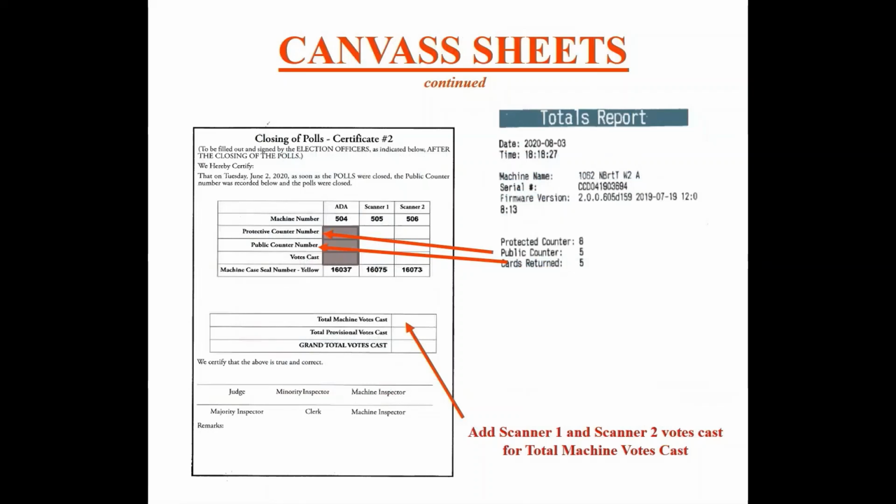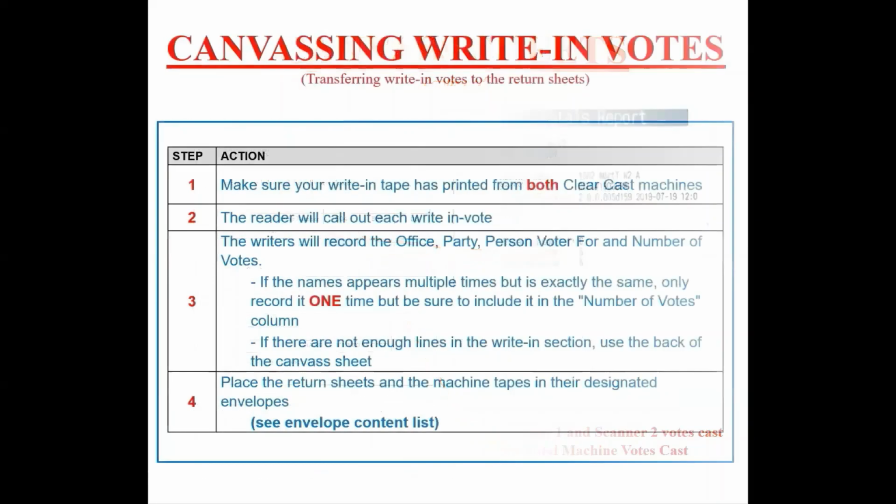Here's an example of the closing of the polls, certificate number 2, that will be found on your canvas sheet. Make sure your write-in tape is printed from both ClearCast machines. The reader will call out each write-in vote. The writers will record the office, party, person, voter for, and number of votes.